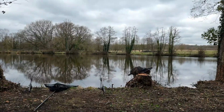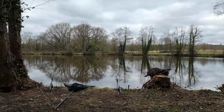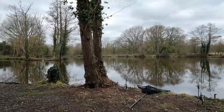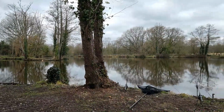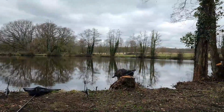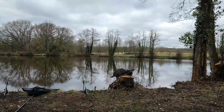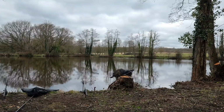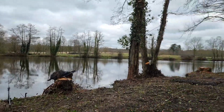Things are starting to bud out there, so maybe next week will be the time I get out and have a go. Or the week after, I don't know, but it is coming, and that will be the end of my little Monday club lake sessions, which is a shame because I've quite enjoyed them through the winter. Less than I hoped to do, but you know.